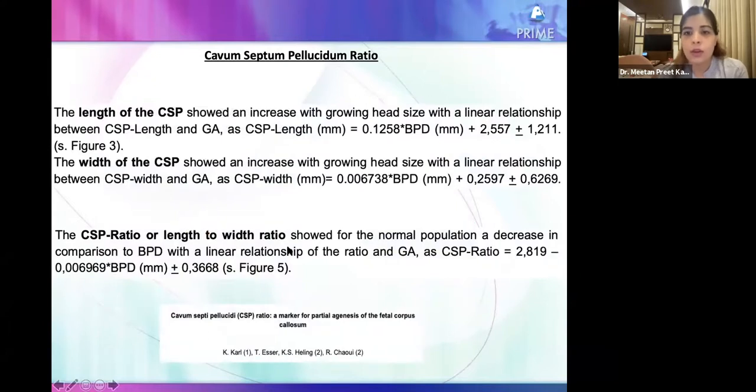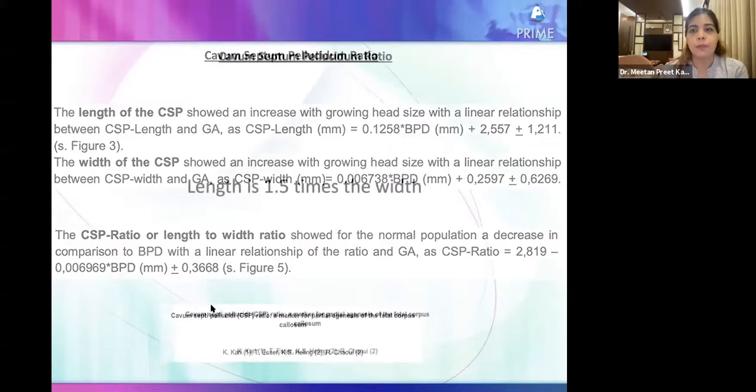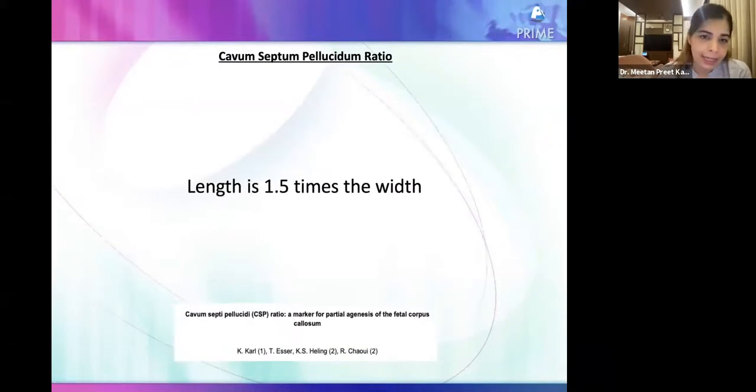So you can find these nomograms on the net. Just type in CSP ratio and you'll get this article by Professor Rabichau, and you can take down the nomograms and paste them in your scan room, and this would be of help. This length to width ratio is of help. What we need to remember is whenever you're scanning, the length should be 1.5 times the width. That's the easiest way to remember the CSP ratio. So you have to fit two small little boxes to make a rectangle. So 1.5 times the width, and we are good to go.